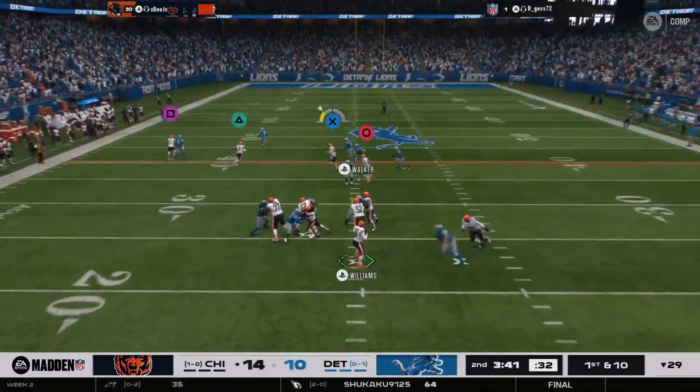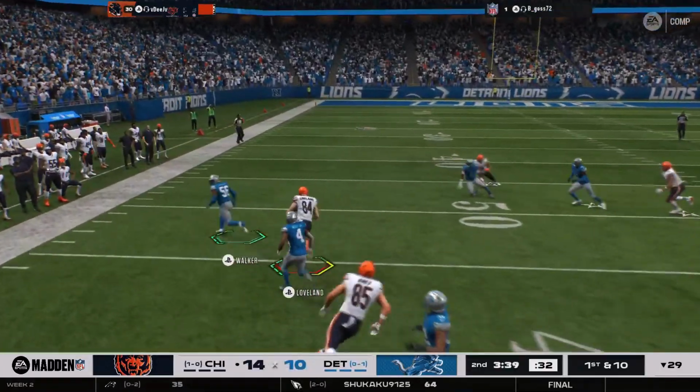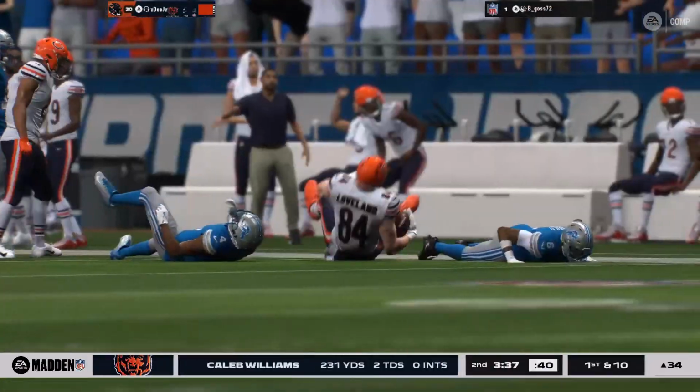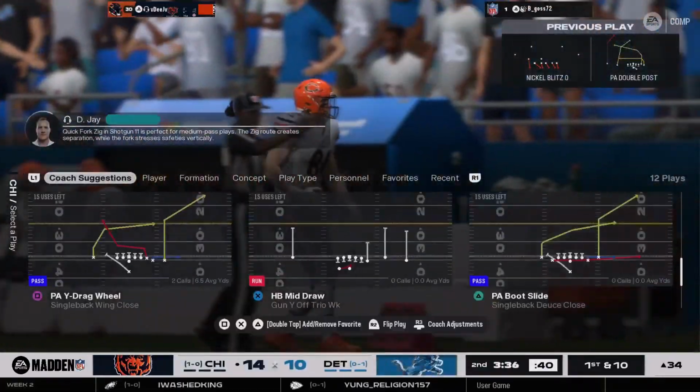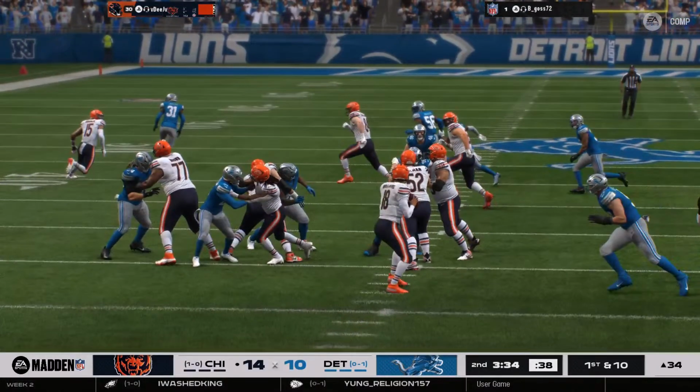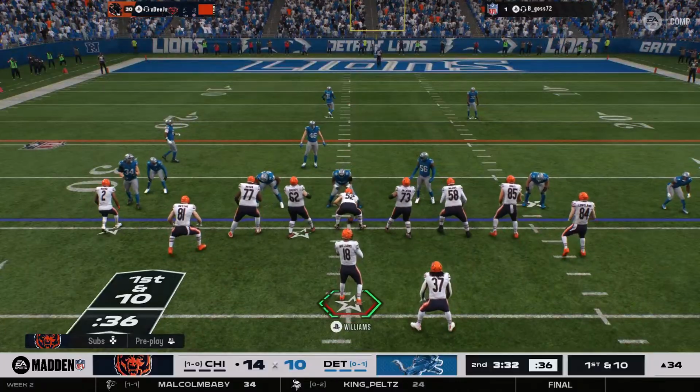A play fake. Now Williams. Pass to the tight end, Loveland. And they will finally run him down. A big-time play for the Bears. 36 yards. The Bears first down.